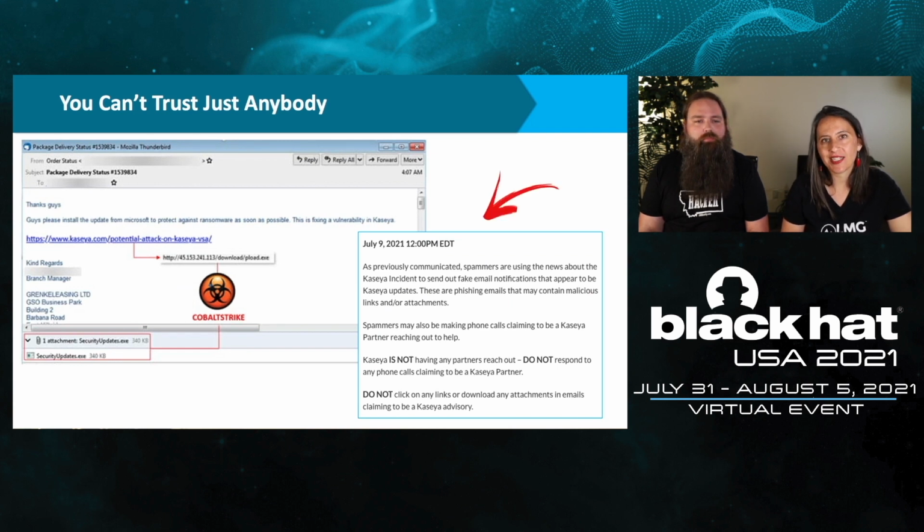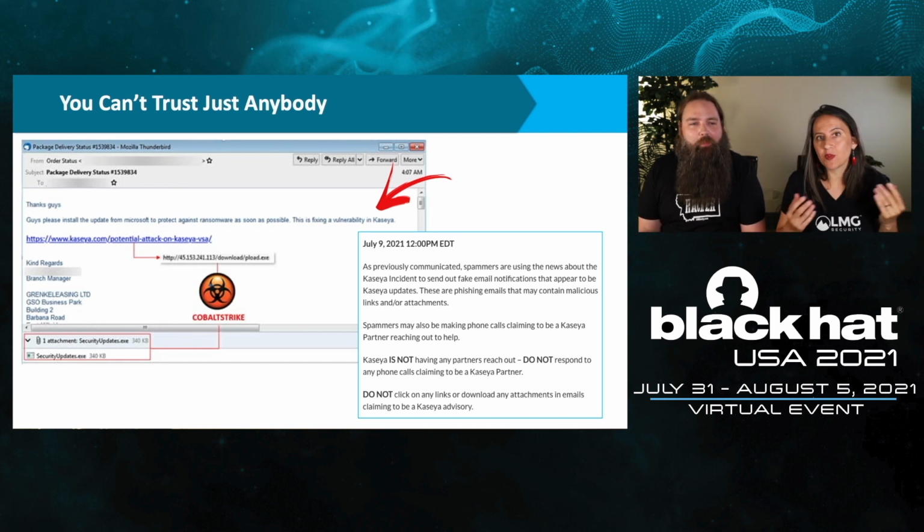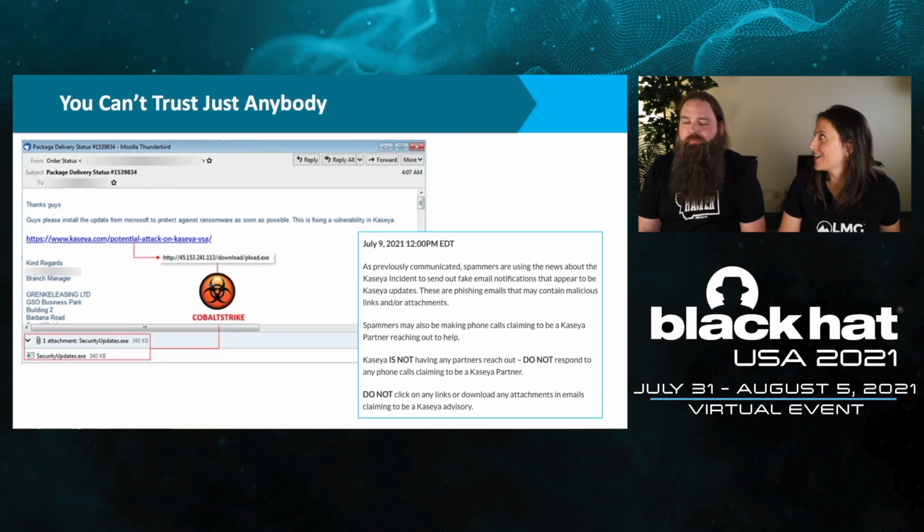Also, think about where you get your information from. Immediately after the Kaseya attacks, criminals started pretending that they were your partners. So Kaseya came out with a warning and said, watch out, spammers may be making phone calls claiming to be a Kaseya partner reaching out to help. They're also using news about the Kaseya incident to send out fake email notifications that appear to be Kaseya updates. And you can see one of those in the screenshot here, where there's an adversary sending out spam, pretending it's a Microsoft update to protect against ransomware, and it fixes a vulnerability in Kaseya. So never mind that this makes no sense. People do fall for these, or at least click on the link. And if they do, it's a Cobalt Strike installer.